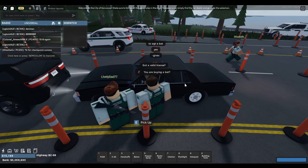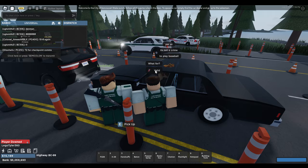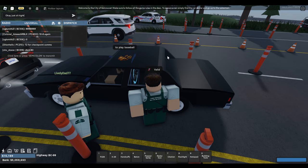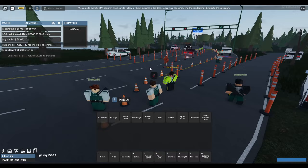This guy's saying the wrong things, bro. Why are you buying that? Full baseball. Just let him know, just wait for the other car and then you'll be chilling and on your way. Oh, looks like we got some more vehicles coming. A news van and a police officer. Oh, a Jeep in the other lane now.